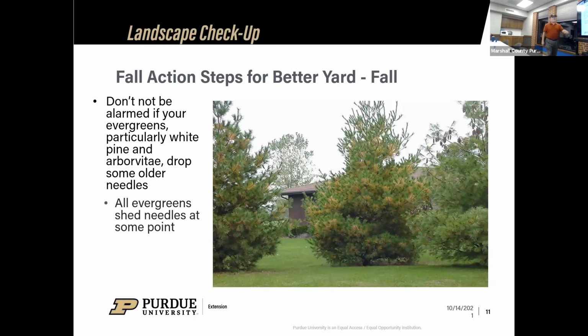This is just normal, in the fall of the year, we have needles dropping on some evergreens because the older needles drop. That's just how a tree grows. The older needles turn brown and drop. It's just more dramatic on white pine and some trees because they're so brilliant in color when they do it, that people notice it and think there's something wrong with their tree. But then we have trees that are deciduous evergreens too, that just drop all their needles.